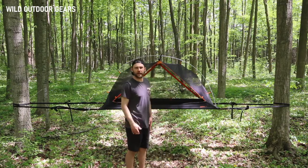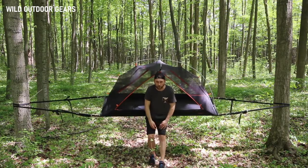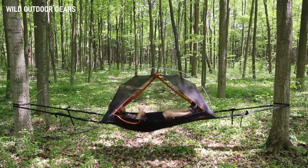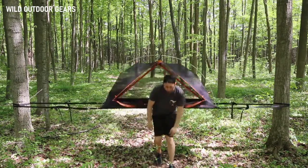So I'm going to just show you how to get into the tent. It's pretty easy, you don't need any hands. You can just back up into it. The tent won't actually go anywhere. You can lean right into it. It doesn't sway around. So if you want to get in, you just slip your butt in and shimmy in. Just as easy to get out. To get out, you can just hop out.